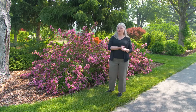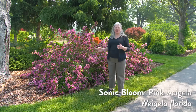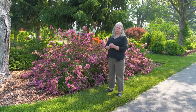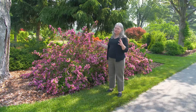So we're gonna end the tour on this plant, Sonic Bloom Pink Weigela. This is by far our best seller in the Sonic Bloom series. People love this plant because obviously it's gorgeous and because it's a powerful rebloomer. So this is what it looks like now. Again, after this bloom fades, it's gonna take a little bit of a rest, and then it's gonna come back, you know, again, probably late July, early August, something like that. All depends on how much new growth it puts on in that period. And it's almost as good as the first bloom.